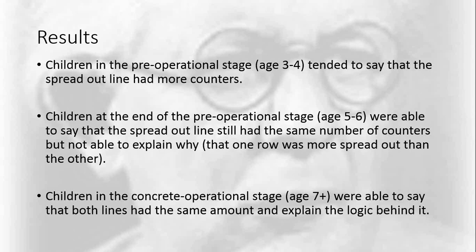Now, he did note that the children towards the end, the 5 and 6-year-olds who were moving towards the end of the pre-operational stage, were able to say that the bigger row had the same amount of counters, but they weren't able to justify logically what had happened. They could say it was taking up more space, but they couldn't really articulate that it was because the same amount of counters had been spread out. They just said, no, there is the same amount.